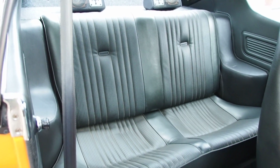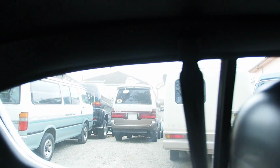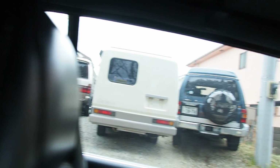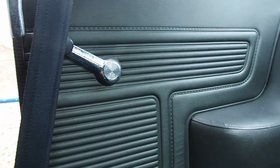So seats in the back are good. These back cards are good, and look, we got windows that go down there, and windows that go down there, and B-pillarless. So with all the windows down, it's going to look really cool. Aftermarket stereo up there, and recarpeted up there. And this is in good shape.